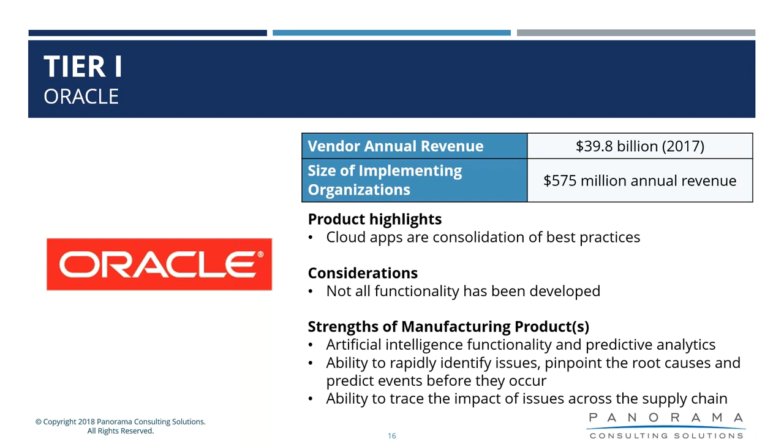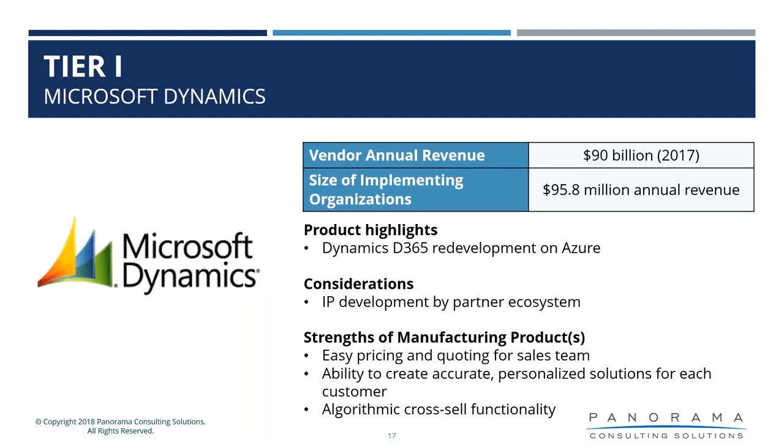You can see some of the strengths of the manufacturing here. Artificial intelligence and predictive analytics is one of the focal points for Oracle, and the ability to look at and trace issues and see the impact of those issues across the supply chain. Business intelligence and artificial intelligence, very good.